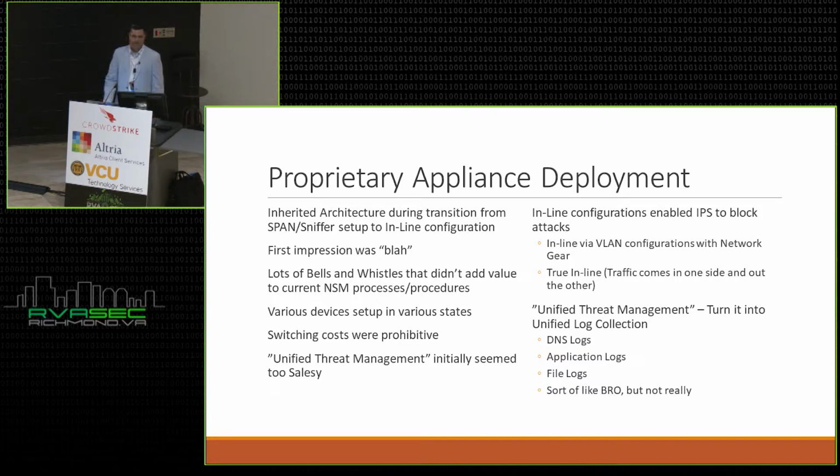Various devices that I inherited were in different states. Some of them working, some weren't. Some were named differently. It's kind of bad, but switching costs, I think we're all in this boat. If you have NSM, the switching costs just prohibit you from switching. And when I heard the term Unified Threat Management, I thought it was just a sales term.